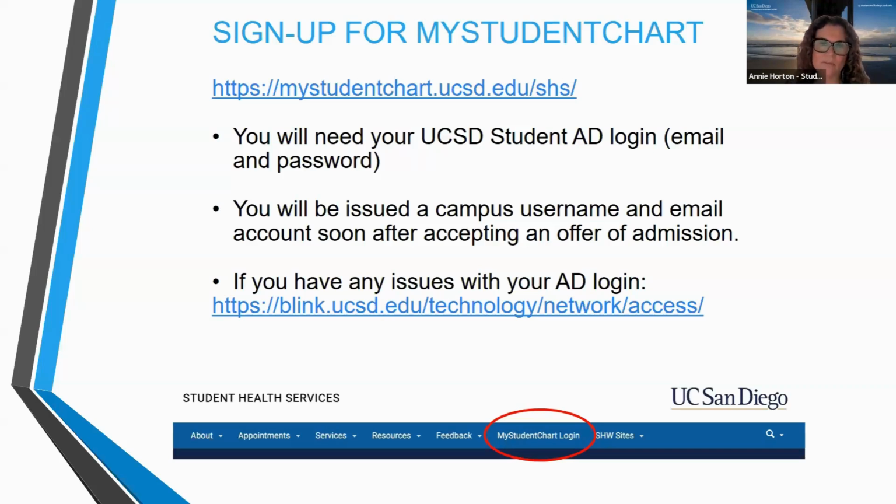Okay, so signing up for My Student Chart does require that you have been given your AD login, which is your UCSD email and password from the university. Not long after you accept, they will provide you with that information. If you are having any issues in getting issued with an AD login, there is a link here, which is the University Blink website, which they do have IT folk there that can assist you. If you accepted late into the university, it might be that you haven't got that yet, but most of you will have had that and had the opportunity.